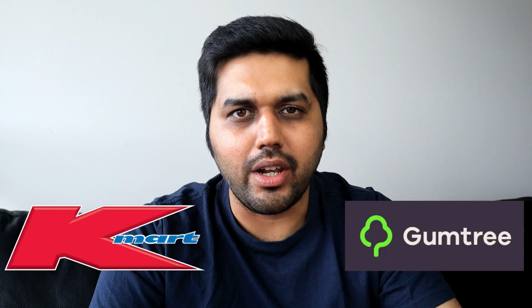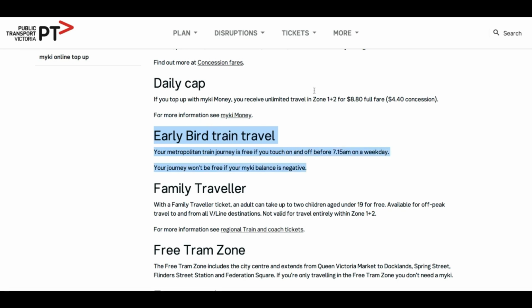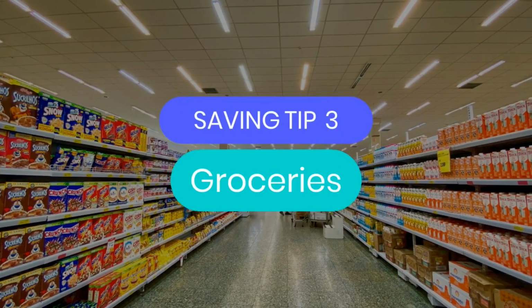Now if you don't want to use public transport and you want to save further money, we suggest you actually get a bike. You can buy a cheap bike from stores like Kmart, or you can buy it online through Gumtree as well. And in some cities, traveling in off-peak hours is much cheaper than traveling at peak times. So if you would like to save money, consider your travel plans. And because getting a car is really expensive in Australia, we don't suggest you do that unless you really need that.